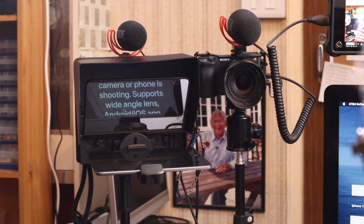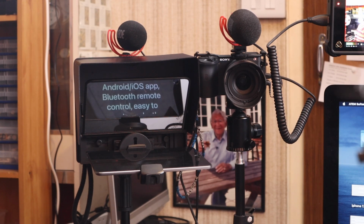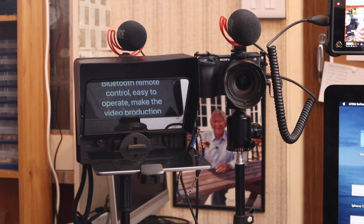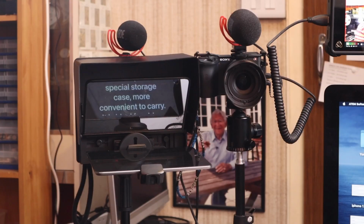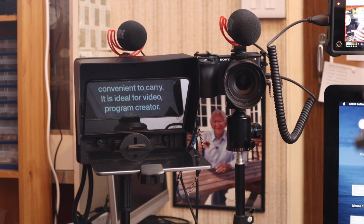supports wide angle lenses, as I said earlier, Android iOS app, Bluetooth remote control, which I'm using, easy to operate, make the video production more efficient. Used with exquisite special storage case, more convenient to carry. The only reason I chuckled then is because this is a translation from Chinese to English. I think actually the translation is pretty damn good. I haven't adjusted the script.